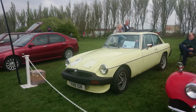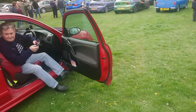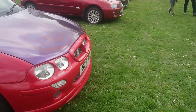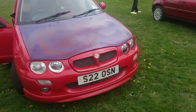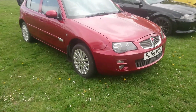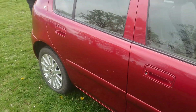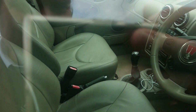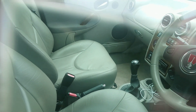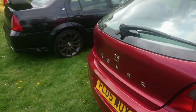Right, next area. MG Express here, pre-facelift. This is a K-Series powered one. MG Express is the van version of the MG ZR. 2005 Rover 25 with a beige leather interior. Oh, I do like a nice beige leather interior, viewers, with wood as well. Very, very nice. That's what we like to see.